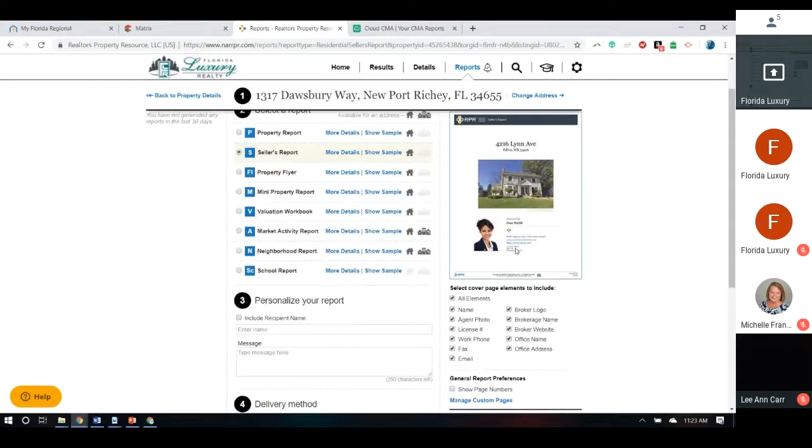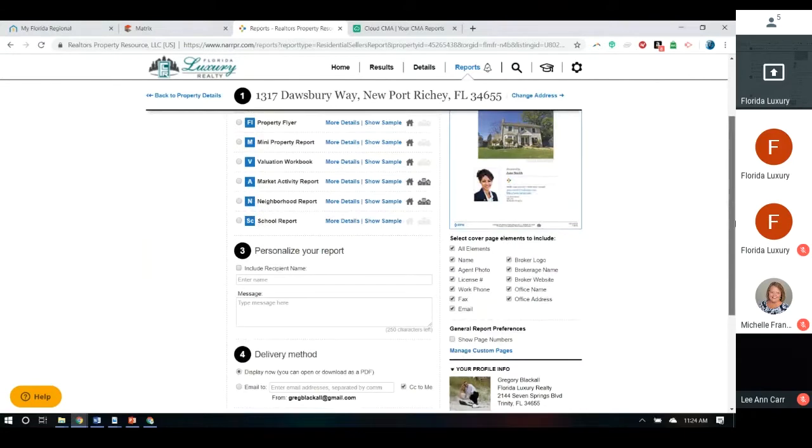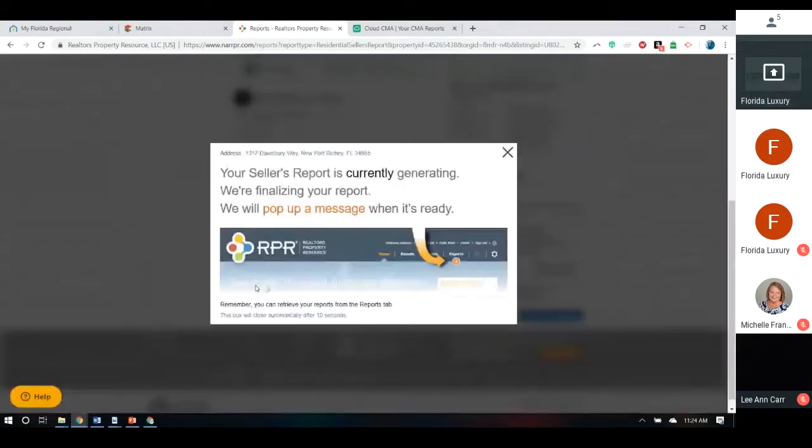Now, this cover sheet, I don't have the ability to customize the way that I can in Cloud CMA. I can't change the color pattern. I can't change any of that. But I can choose what information I want to include: office address, office name, broker website, broker name, broker logo, my name, the agent photo, license number, and so on. I can choose which of those I want included. And then let's just go ahead and run the report.